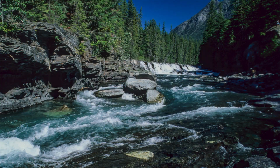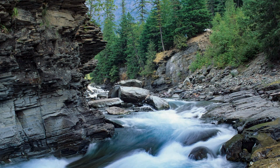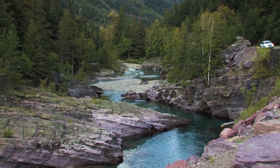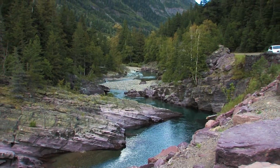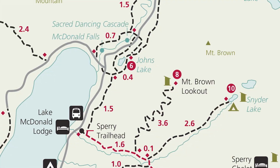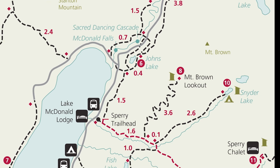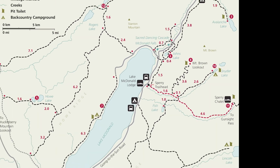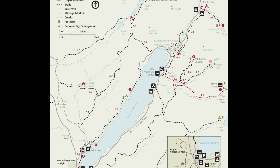But I slipped and fell, and, well, the 2 cameras I was carrying survived intact, but one of my ribs didn't. It still hurts sometimes, so let's move on. There are many more trails in the Lake McDonald area, and maybe I'll talk about them in an update of this video. But frankly, I prefer the east side trails.